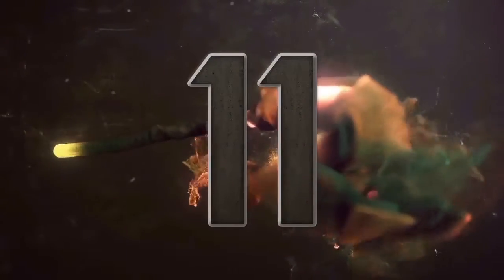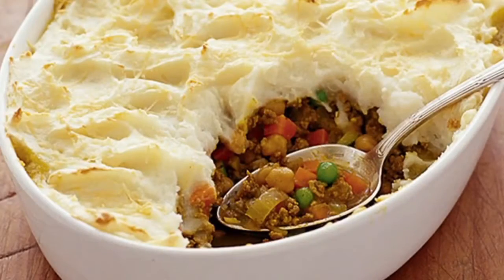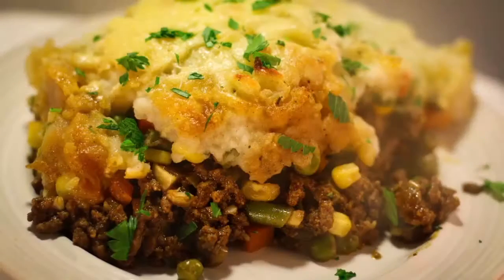Number 11. Shepherd's pie. Yet another recipe that combines potatoes and frozen vegetables. The key here is that you use ground beef, as it's one of the cheaper meat options.